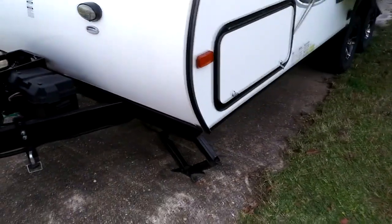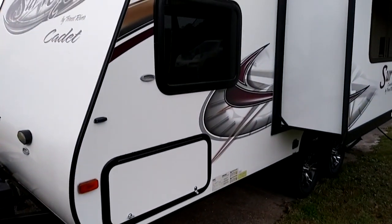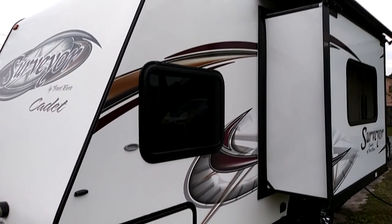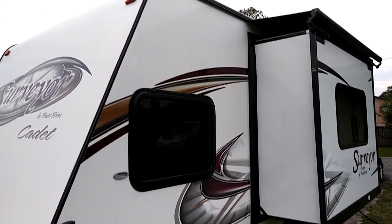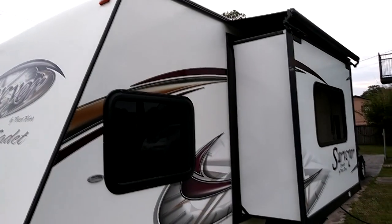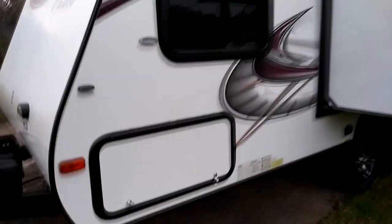Now this is the left side front, looking at the hatch down below that goes into the access area. That is a window that's up above. All the windows are tinted. You can see the slide out, and on the slide out you can also see the awning that's up there. Well, let's take a look inside.